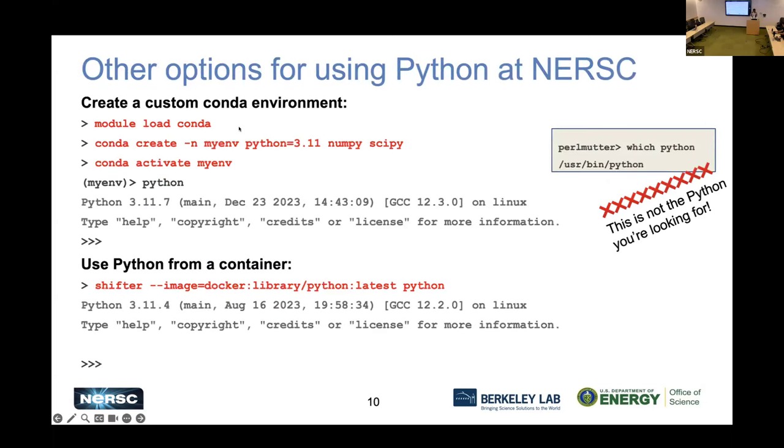So some options that you have for using Python at NERSC: you can create your own custom conda environments as well. So very simply, you just enter the command once you're in Python, module load conda. You'll do your conda create as well. And then you can specify whatever type of Python libraries that you'll need to be using. So once that has loaded, you'll get your confirmation and whatnot.